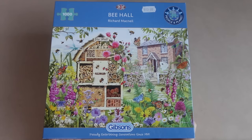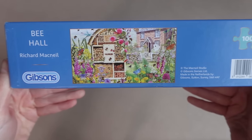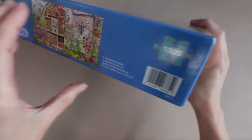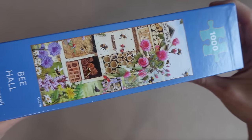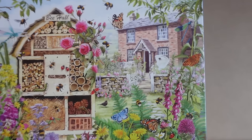And aside from the 500 piece, I had to pick up a 1,000 piece so that I can compare the two experiences. And the one that I decided to pick up is called Bee Hall. The artist is Richard McNeil, and it's 68 by 49 centimeters when it's completed. And again, another beautiful image. You've got my house in the back there.